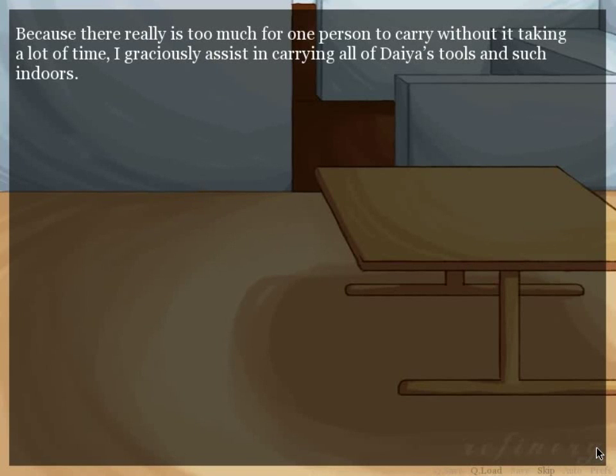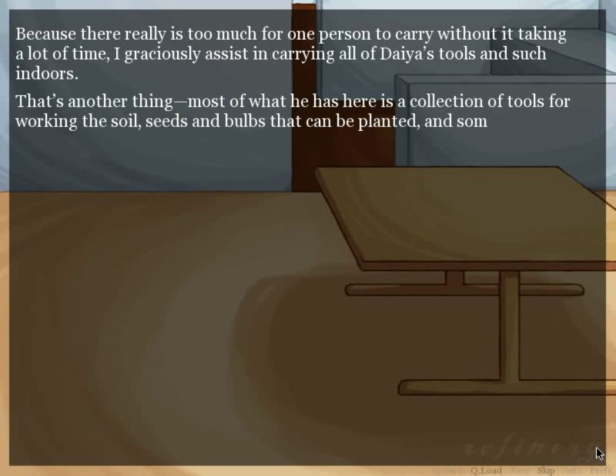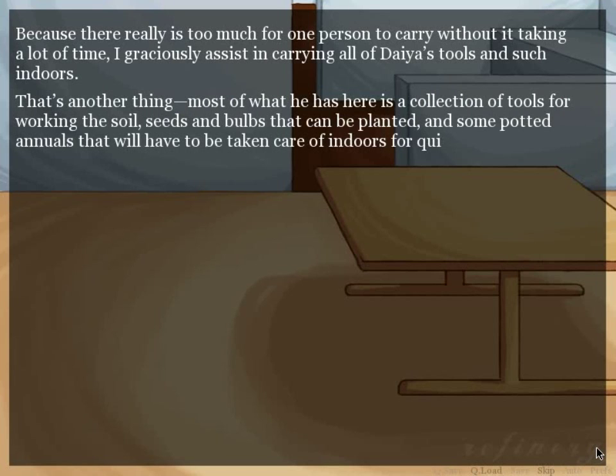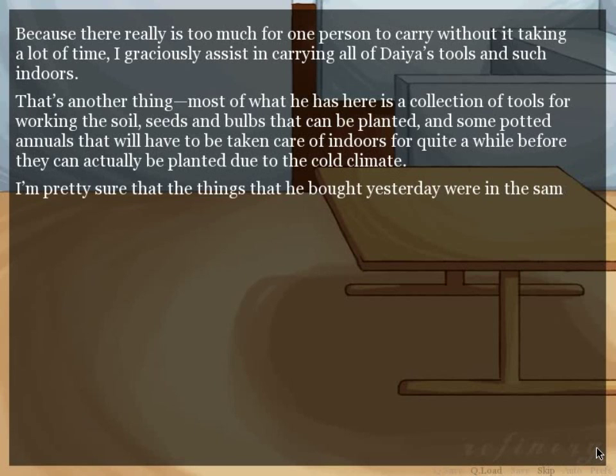Because it really is too much for one person to carry without it taking a lot of time, I graciously assist in carrying all of Spoon's tools and such indoors. That's another thing. Most of what he has here is a collection of tools for working the soil, seeds and bulbs that can be planted, and some potted annuals that will have to be taken care of indoors for quite a while before they can actually be planted due to the cold climate. I'm pretty sure that the things he bought yesterday were in the same vein too.